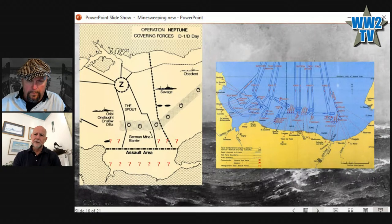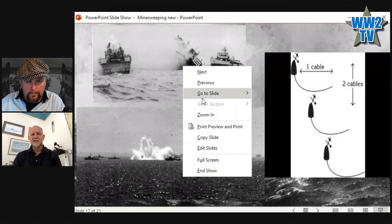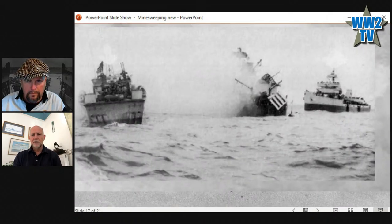That's my view of that. And then the Bay of Seine itself was not heavily mined at that point. And now we move on, and top left picture there, because this is D+1, and this is where the mine battle really gets serious.